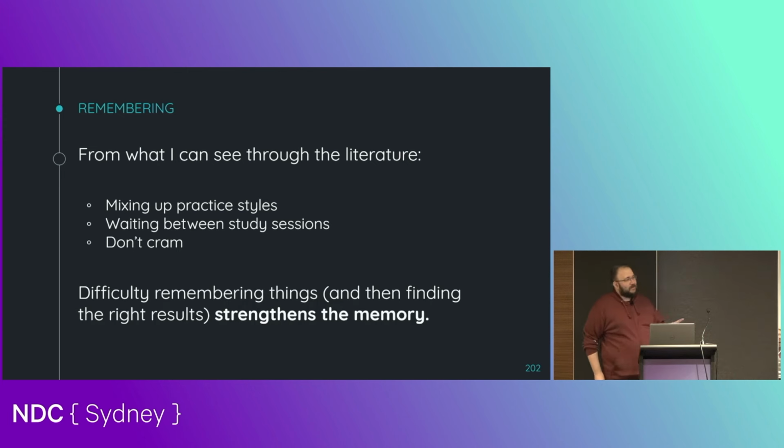There was a paper that was talking about this thing. It's difficult to remember things, and then finding the right results strengthens memory. And there was one paper that said, I want you to almost forget everything and then relearn it all over again. And then almost forget all of it and then relearn it all over again. That's not realistic, but yeah. Because then you have to learn it all over again and then, again, forget it.